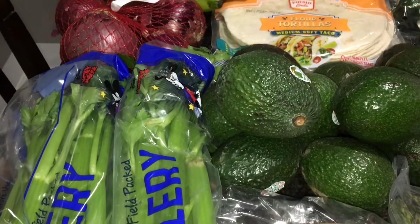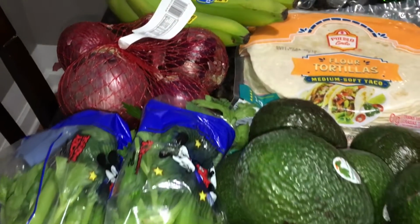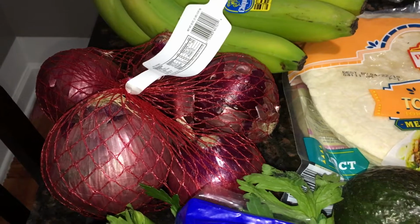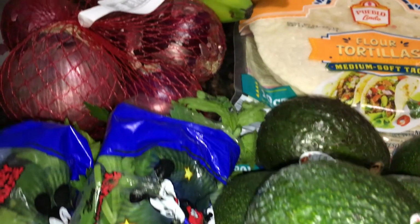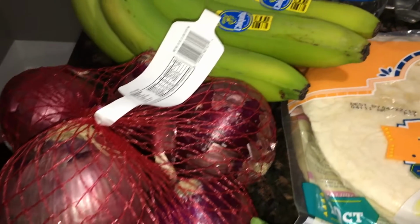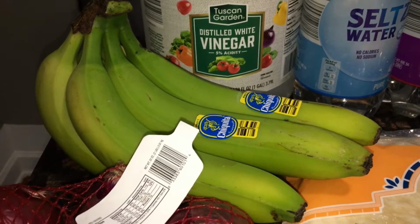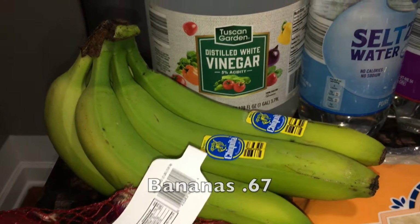And if you're new here, guys, I will put all the prices down below so you can see how much everything costs. Also picked up some red onions. I'm going to probably make some homemade salsa this week, or also some guacamole, because you will see in a second I got a ton of avocados. So I like to have these on hand as well. Also picked up some bananas for my son for snacking, and if he doesn't get to them and they start getting brown, I will put them in the freezer and save them for smoothies.